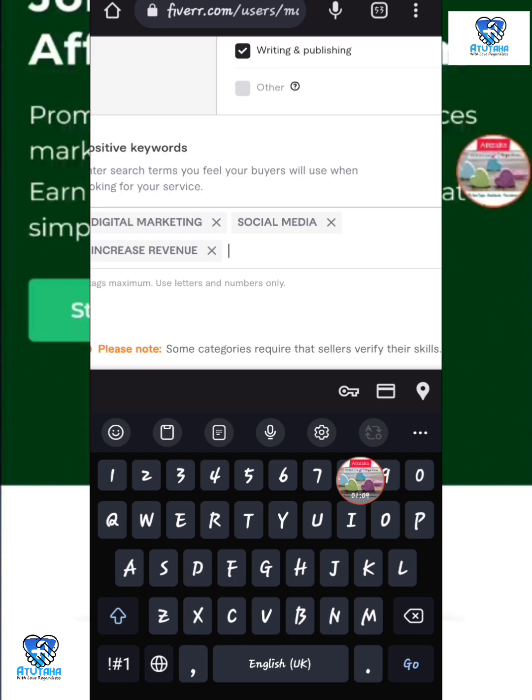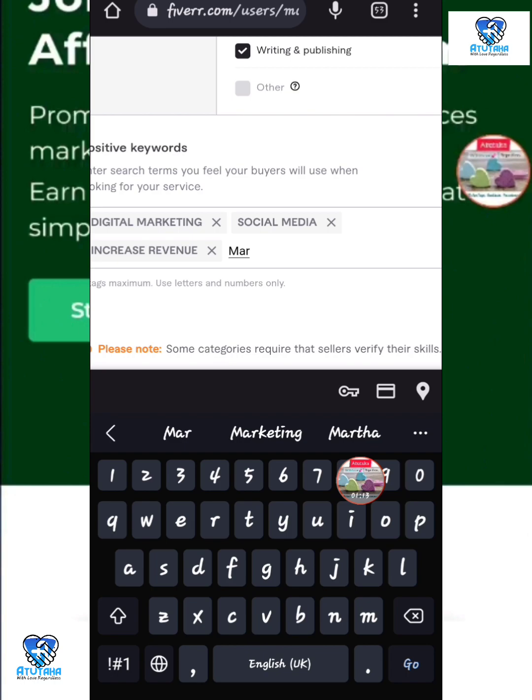So they're saying that you can put a maximum of 5 keywords or tags. Like you can't exceed 5. They have to be 5.